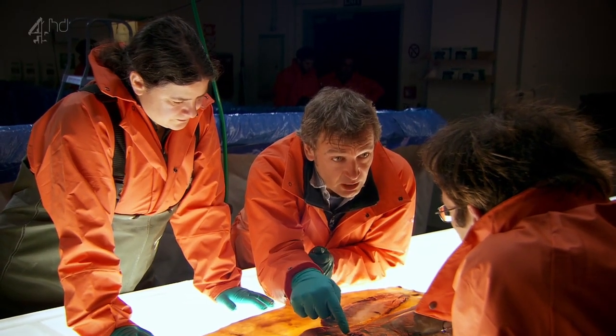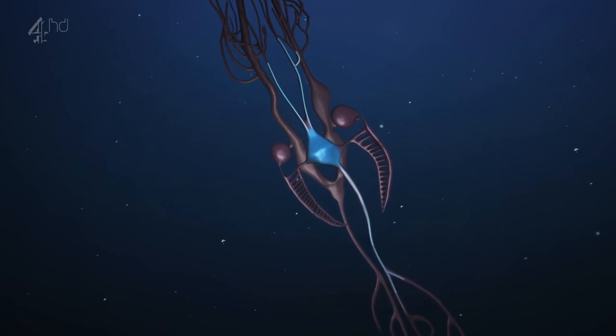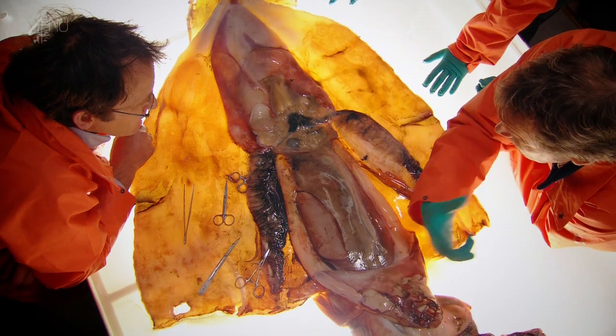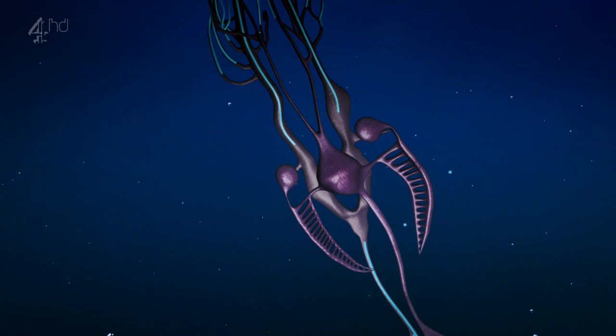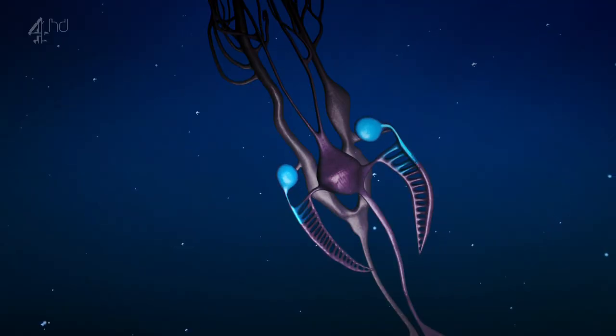Okay, so here, this is the central systemic heart, the big one, if you like. That's pumping blood out to the whole of the body. The body's taking oxygen out of the blood. Carbon dioxide's going back into the blood. It's then coming back to the branchial heart. So that pumps it through the gills.